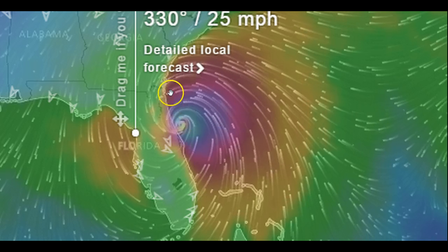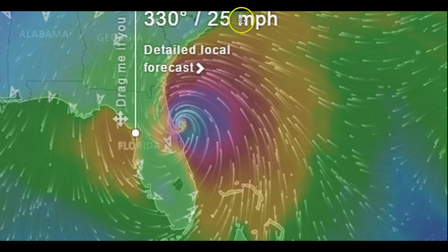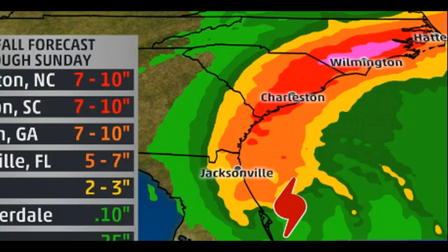And this isn't over by no means. It's still working its way up the coast. Then it's going to circle back around, but let's just hope that we take the minimal amount of damage possible here with this storm.